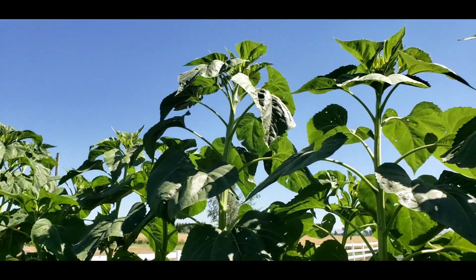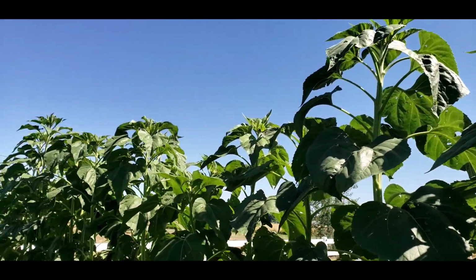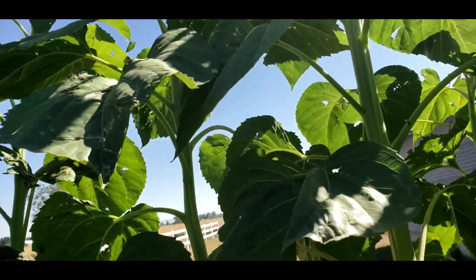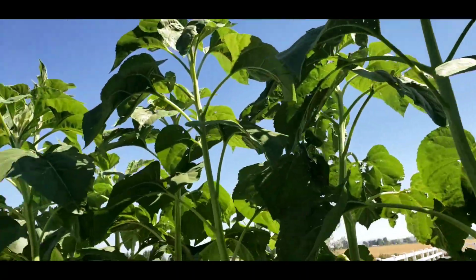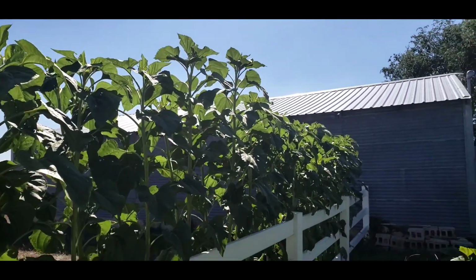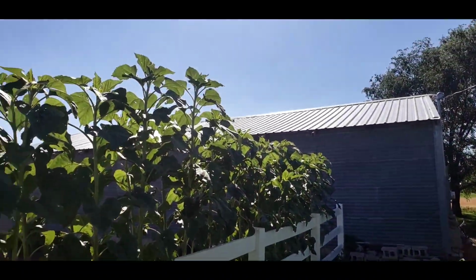And it's going to look so pretty by fall, because they're so tall. And when they're all blooming, that's going to be absolutely gorgeous. They're doing very well. I'm very happy with the way my sunflowers are turning out this year. They're so gorgeous. It wasn't that long ago, it seems like they were just little seedlings at the base of the fence here, and now they're towering over it.